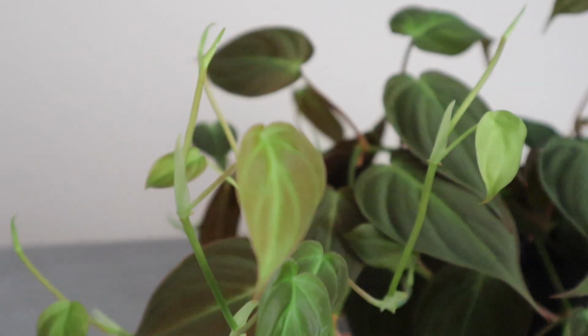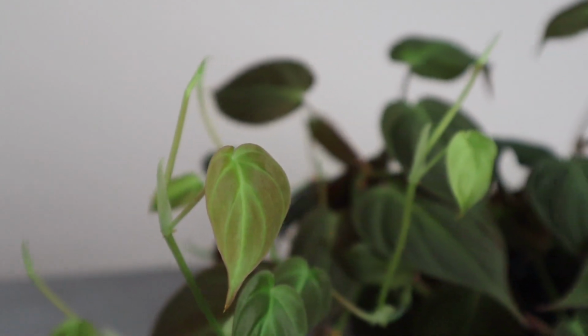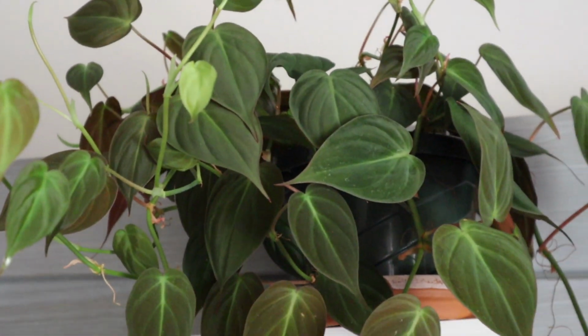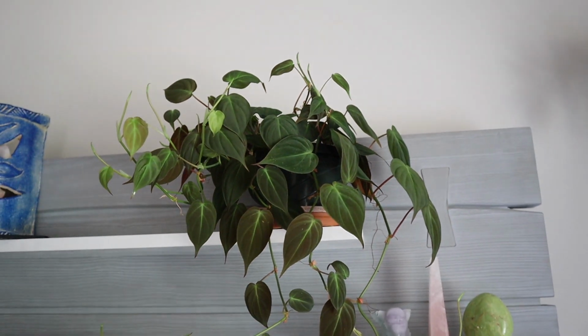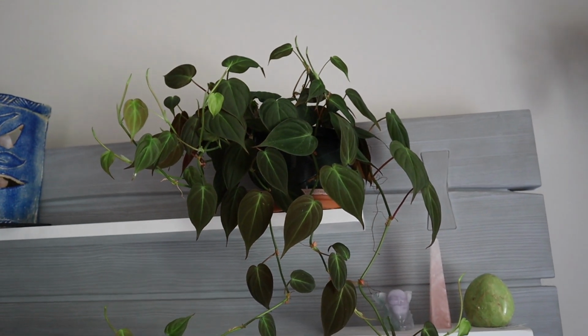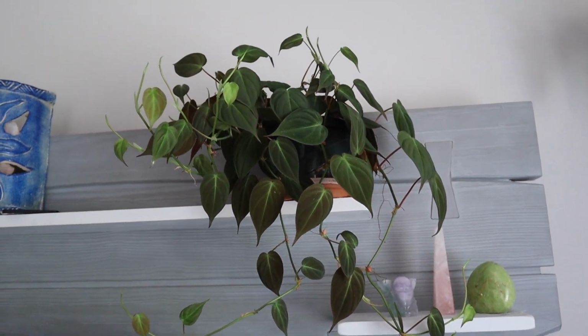I just love how green the foliage was on this one because they were a little bit higher up in the greenhouse and getting a little bit more sun, so they were a little bit more sun stressed, I guess, and they were just super beautiful, and I needed one. So even though I already had one, I needed to get another.